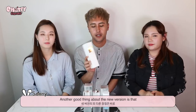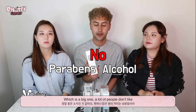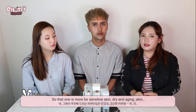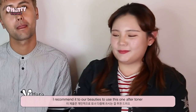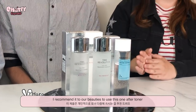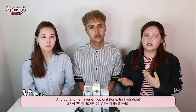Another good thing about the new one is that it's formulated without things like parabens and alcohol, which is a big one that a lot of people don't like. So that one is more for sensitive skin and dry, aged skin. I recommend our beauties use this one after toner, but if you want to replace your toner with this one, you have to use it with a cotton pad to wipe off, and then you need to put another layer on top of it.